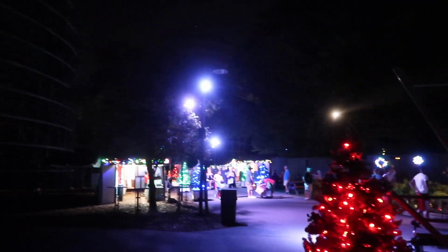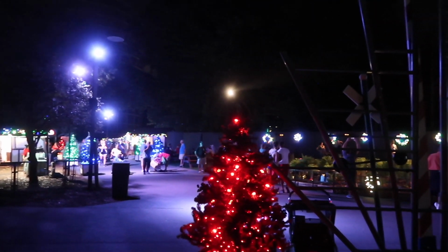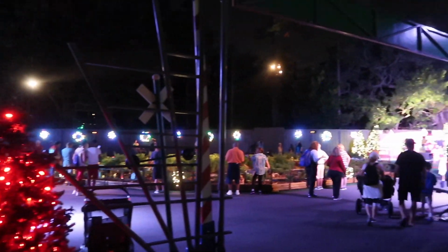I actually kind of hope that they keep Gwazi up because it really does provide for an excellent view during any of the festivals, during the Food and Wine Festival, of course during the Christmas Town, you know, everything that's pretty much offered in this area.